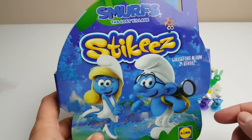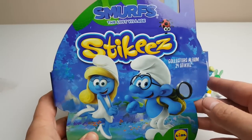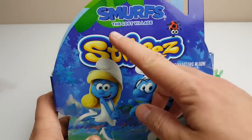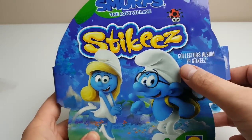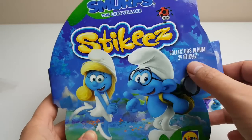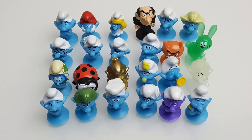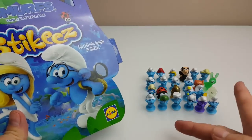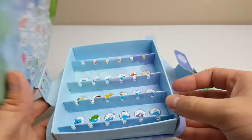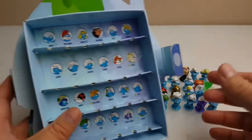Today I'm gonna show you the Stikeez collection from Lidl for 2017, which is Smurfs, The Lost Village. As you can see, the collector's album consists of 24 Stikeez figures, which are here. I'm gonna go through them one by one, so you will know all the figures.